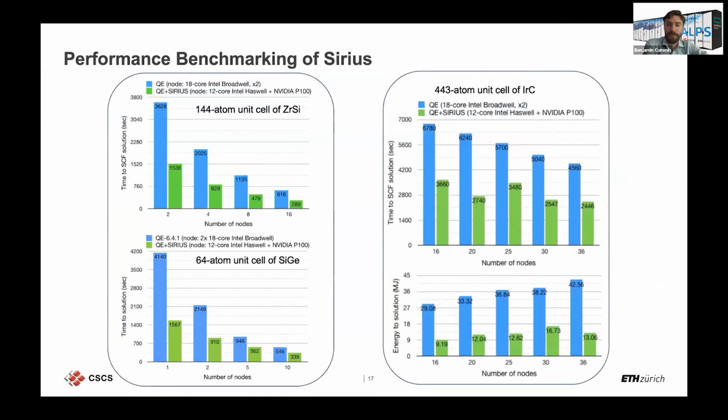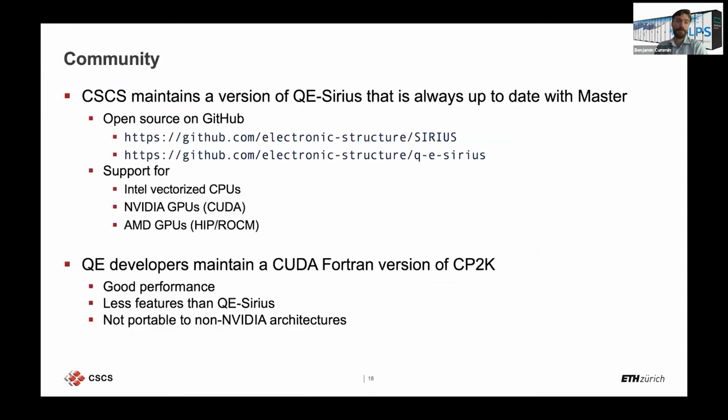And these are some slightly out-of-date results, but they show a comparison of running Quantum Espresso on nodes which have two Intel Broadwell CPU sockets, versus running on the same number of nodes with an NVIDIA P100 GPU and a CPU socket. The key thing here is that the GPU application is much faster for a given number of nodes. I don't have the energy consumption here, but the energy consumption is also much lower. So we've taken a very large legacy Fortran application, and it's now running quite well on GPUs.